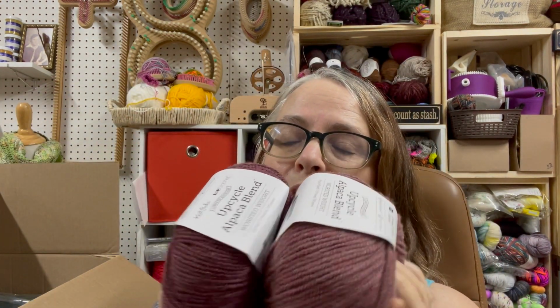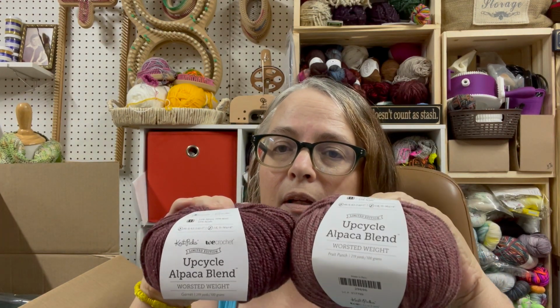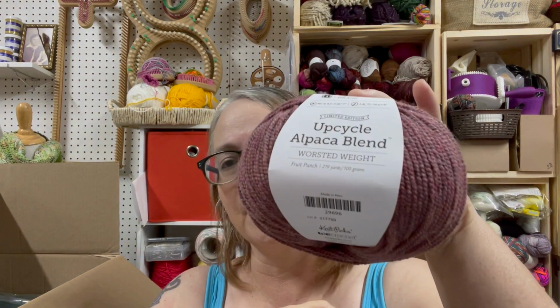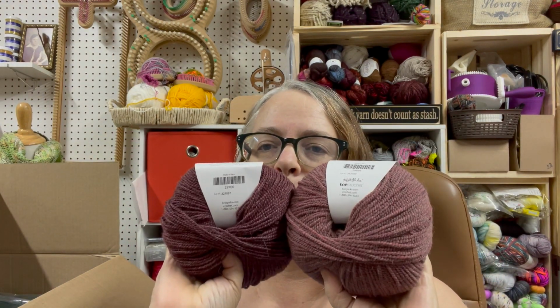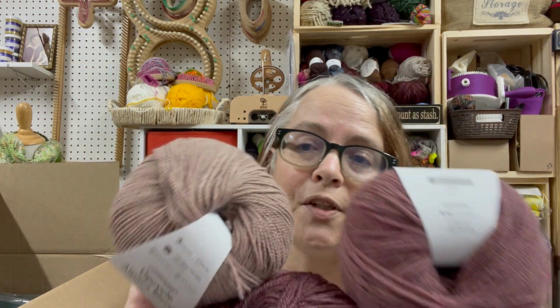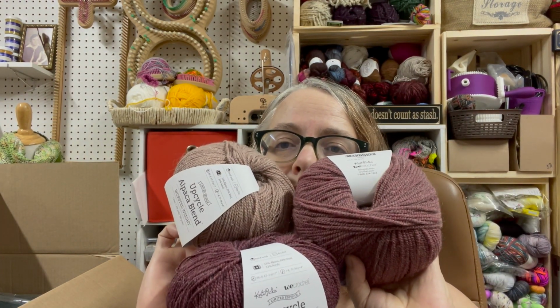Here's another color. This one should be Garnet. Yes, so this one is Garnet. And the Fruit Punch, they're really close together. But see how much different this looks when it's paired next to the other one. So I think I saw these three together and I really liked them.